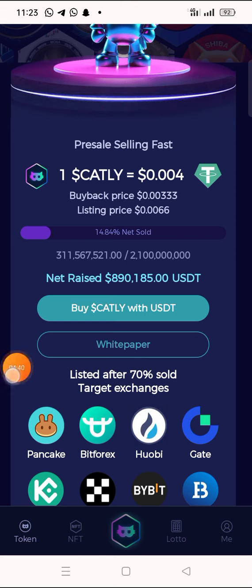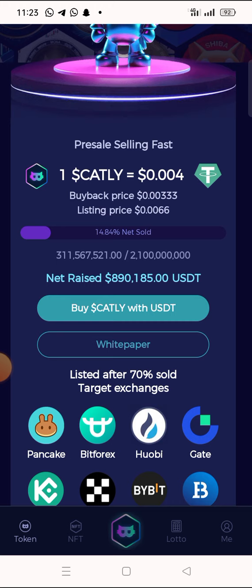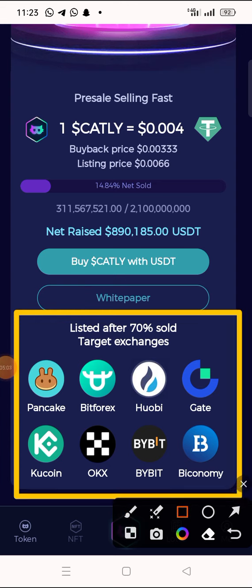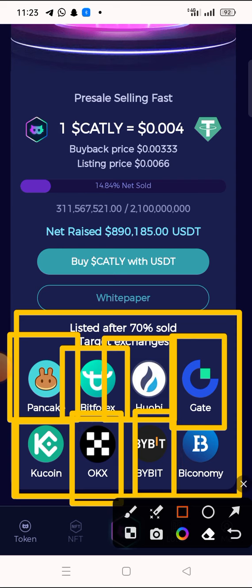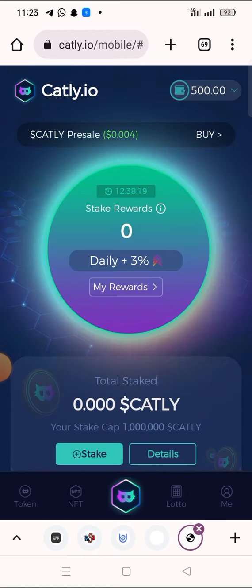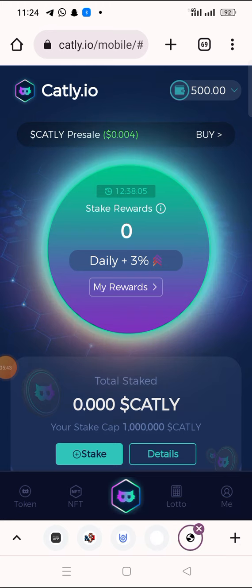Right now they have raised about $890,000 already. That is the amount they have earned already. They will list after 70% is sold, and these are their target exchanges. It's going to be on PancakeSwap, BitForest, Huobi, Gate, KuCoin, OKX, Bybit, and Bitcoin. Those are the target exchanges. They want to list it from day one. Right now they are still doing pre-sale, and at the same time, they are giving airdrop. As you can see, I have 500 Cartly tokens left here, which are the ones I stake.